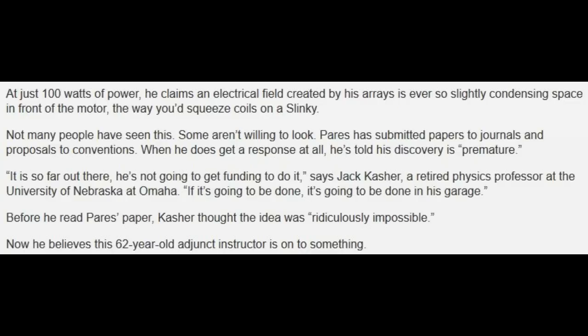It's so far out there he's not going to get funding to do it, says Jack Kasher, a retired physics professor at the University of Nebraska in Omaha. If it's going to be done, it's going to be done in his garage. Before he read Perez's paper, Kasher thought the idea was ridiculously impossible. Now he believes the 62-year-old adjunct instructor is on to something.